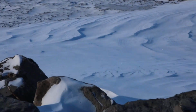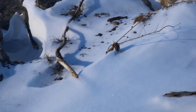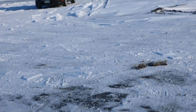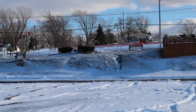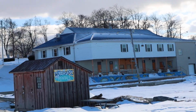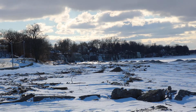Closer up, get some rocks. And closer still, if I back up a little bit, we can see the logs here, and then there's some ground, believe it or not, that was wind blown. Okay, and if I can turn around, here's my car. Okay, and there's the park I'm in, and there's the building where people work out. There's a gym in there in that direction.